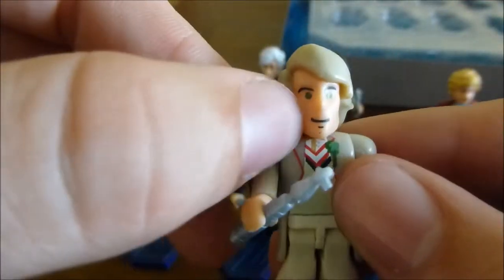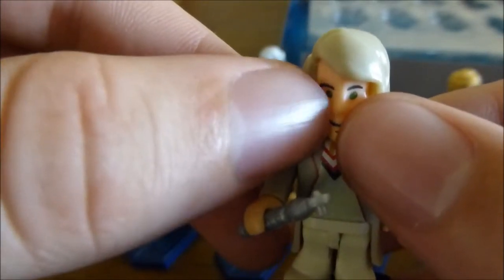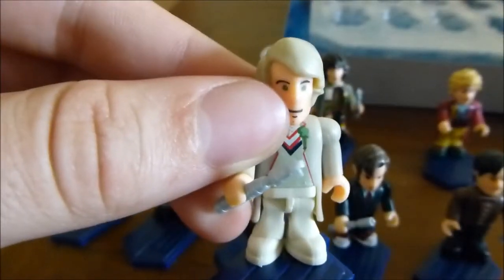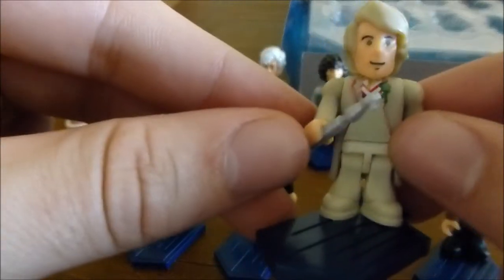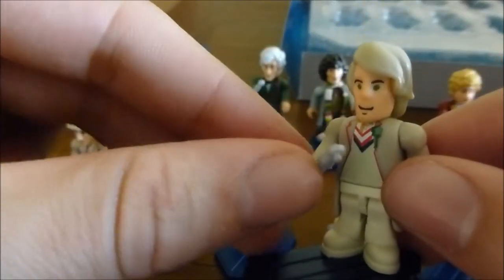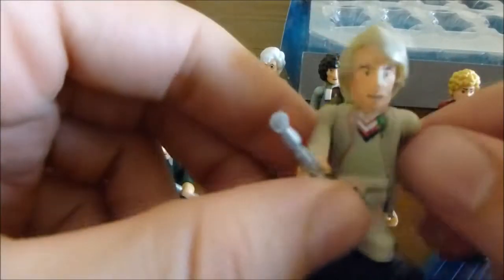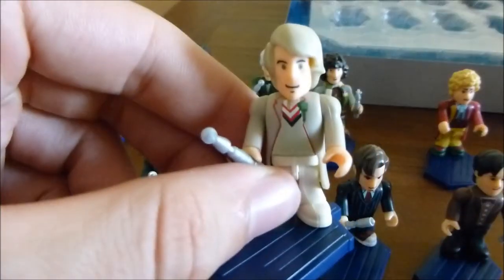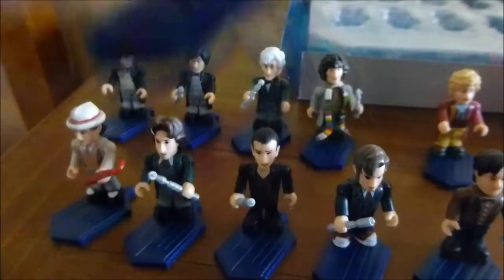I have to say, though, I think this is borderline okay, but it almost looks like they've given him a moustache and a chin, and they haven't actually given him a mouth. So he's alright in that sense. Good to see he's got another sonic screwdriver. But I think that in that case, it was a little bit strange, but we'll live.